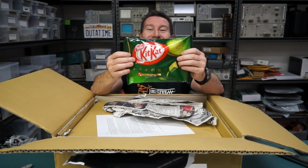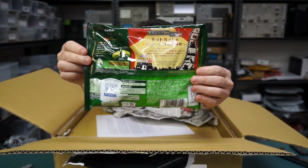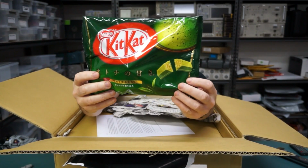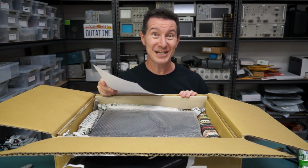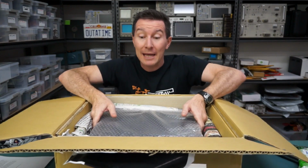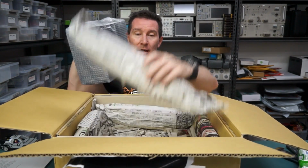We have Nestle Kit Kats. These have all the Japanese flavours. Ta-da! Just what are they? They're like green mint. They're like green tea or something. I don't know. Strange. Let's have a look. We have a note. Yeah, I was right about the green tea Kit Kats. That's just wrong. It's just, no. Wrong. Anyway, I haven't read the rest of the note because this is pretty heavy. This must have cost a fortune to send. Thank you very much.